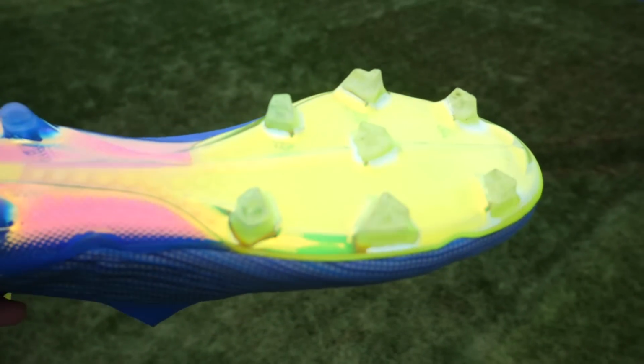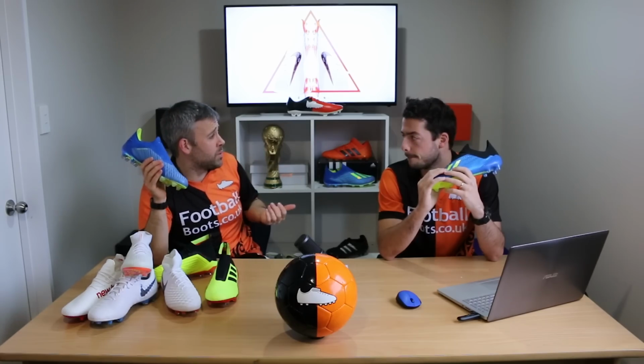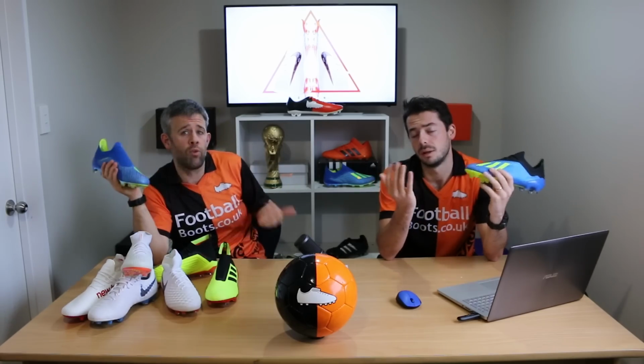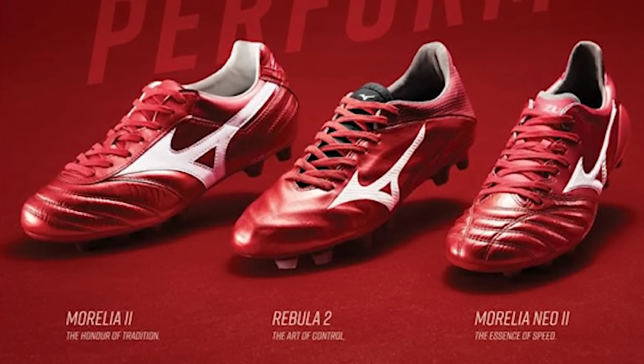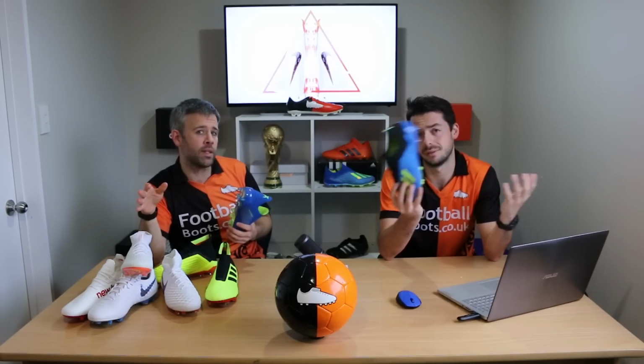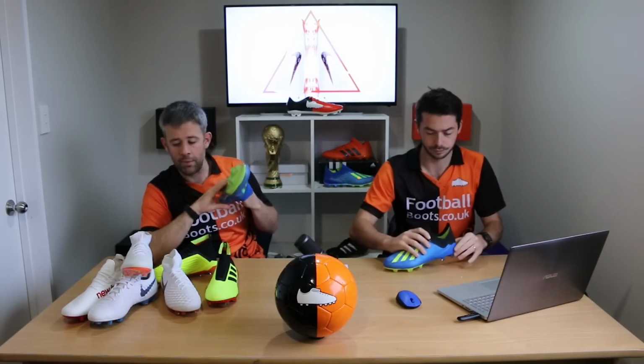So guys, let us know in the comments below anything you want to tell us about this video. Did we miss any boots out? We didn't mention the Regulars, we didn't mention any Mizuno boots. They've got their red World Cup pack. Didn't make it into our top 10. They're great boots, just not enough people wearing them. Very limited. It's like the Glitch, there's only a couple of people wearing them. So not as much support as on some of these other boots.